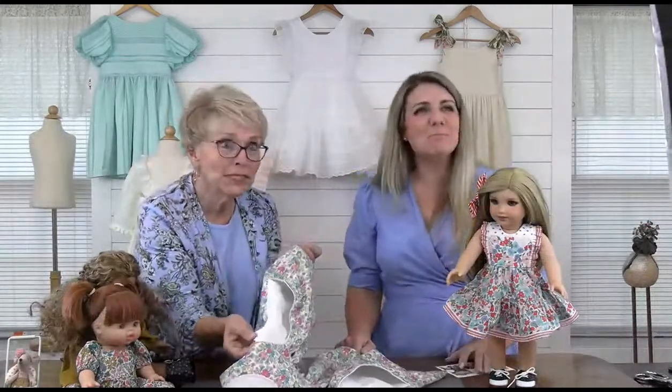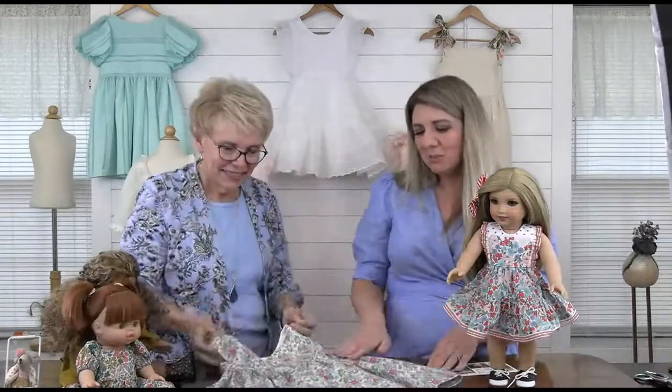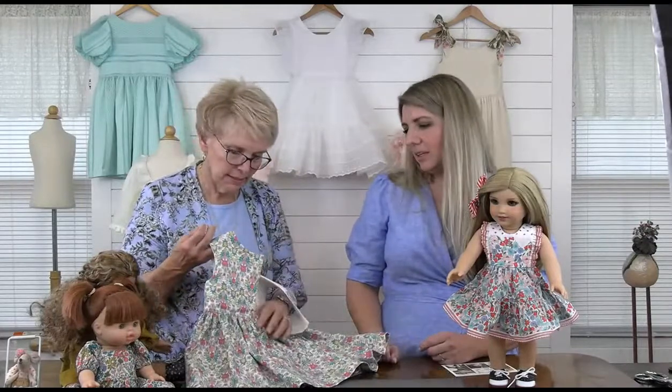We're gonna put it on close up. There's pretty sewing, and then there's get it done sewing. Yeah, right. This one was pretty sewing. So the bodice is lined. Yes, it's fully lined. And I always like it when the bodice is lined. Yeah, I like the lining.